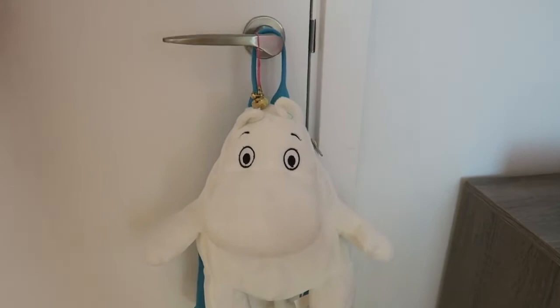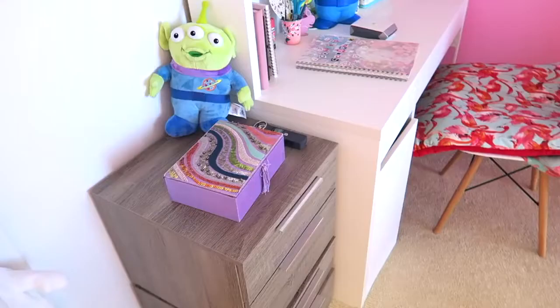So we're gonna start with the door. And there is a friend. Look, a friend, a Moomin. All right, so moving on to the craft area.